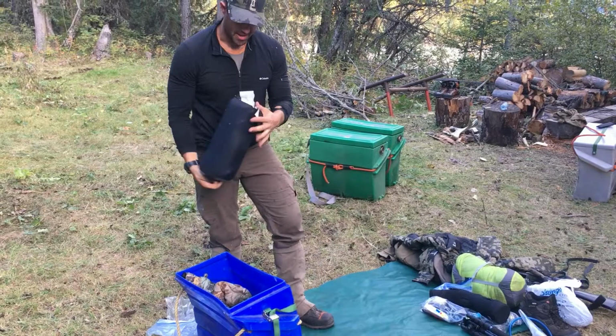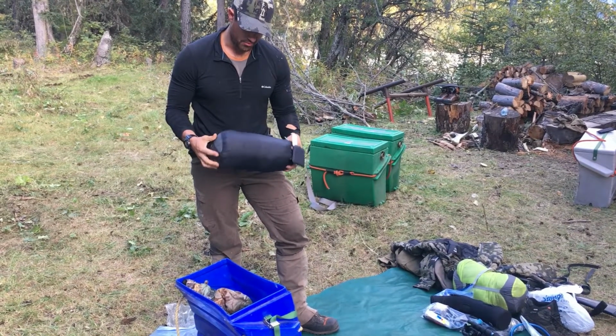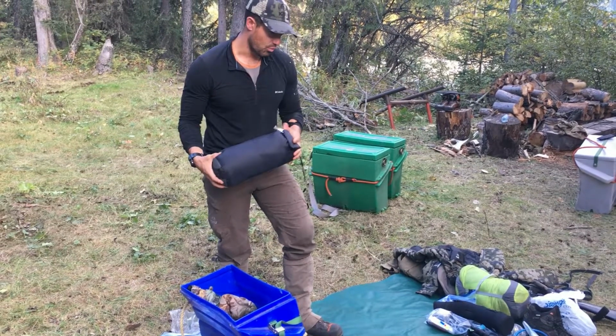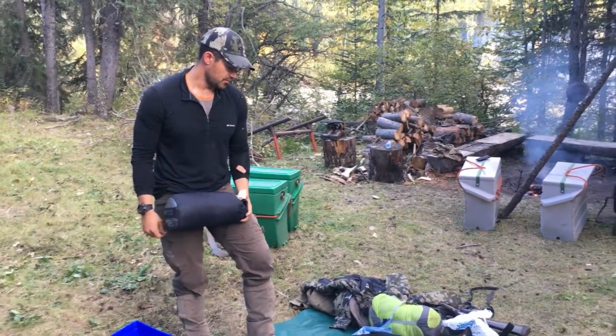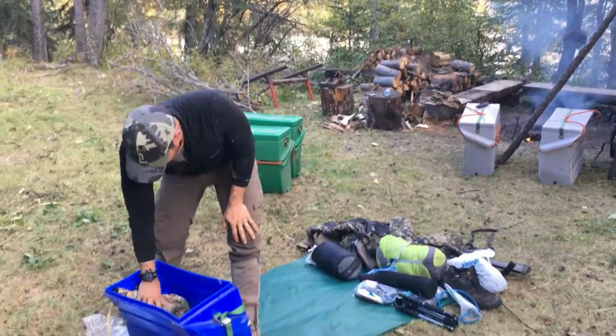Important item is the bedroll. This is a down-filled bedroll that has an R value, I think, of 8, so it's pretty warm. It's important to have a bedroll that's suitable for the temperature of your hunt, especially later hunts. It's a lifesaver.